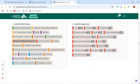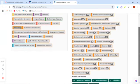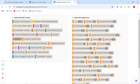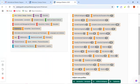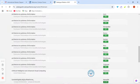We need to check it very carefully and look at what we are going to study. From here, in this specification of engineering, you see various courses: aerospace, construction, computer and information, electricity, electronics, engineering, industrial engineering, and the rest. You need to identify which program you are interested in. So when you touch this engineering, let us touch this. These are the programs.